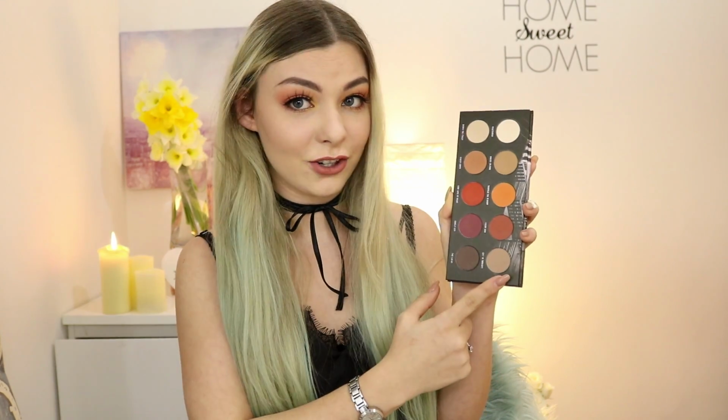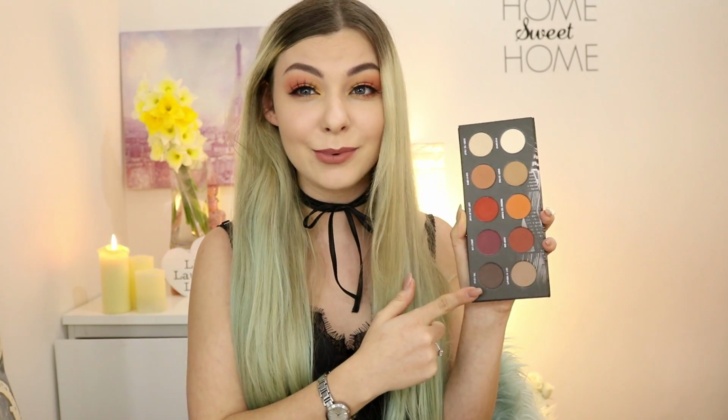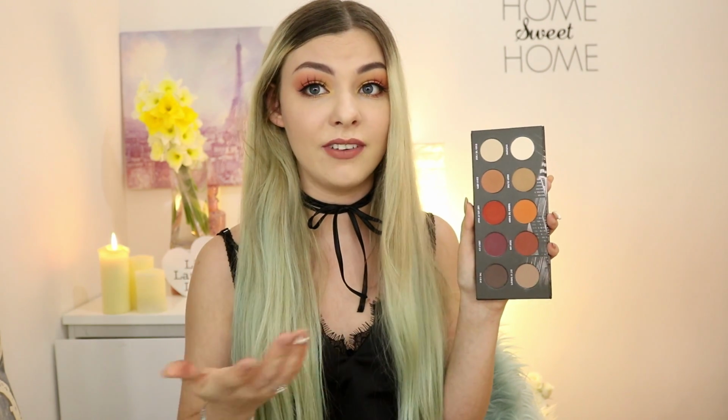You have an all-over-the-lid shade, and you have crease shades. This one I use on my eyebrows and it's just the perfect color for me, and if it's good for you as well, it's a big plus. And then you've got some pops of color over here which are very nice.